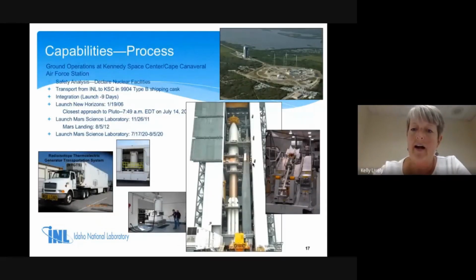And then after that, as I said, we're a full service laboratory. We will transport the power system to Kennedy Space Center. And this is what you see here. And I'm going to give you a little more update on what's going on with it now. But this is our transportation trailer that you see over here. We have 2 of those trailers.